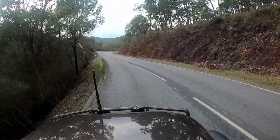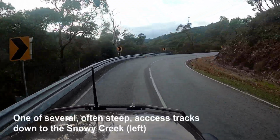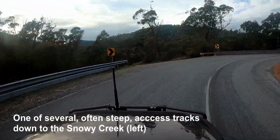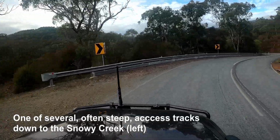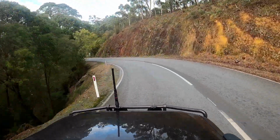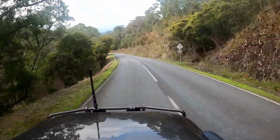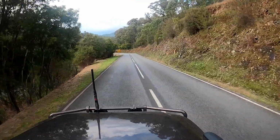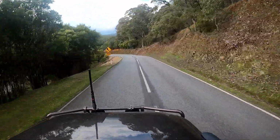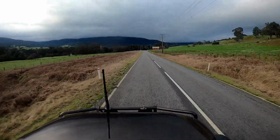As you can see, there is absolutely no shortage of sharp turns. Those 35s, and yeah, as I've just put on the screen there, there's a little access track down to the river there, and they sort of split off periodically here and there. As I was saying, there's no shortage of 35 km/h bends on this section of road, and the further south you get, the more you get.